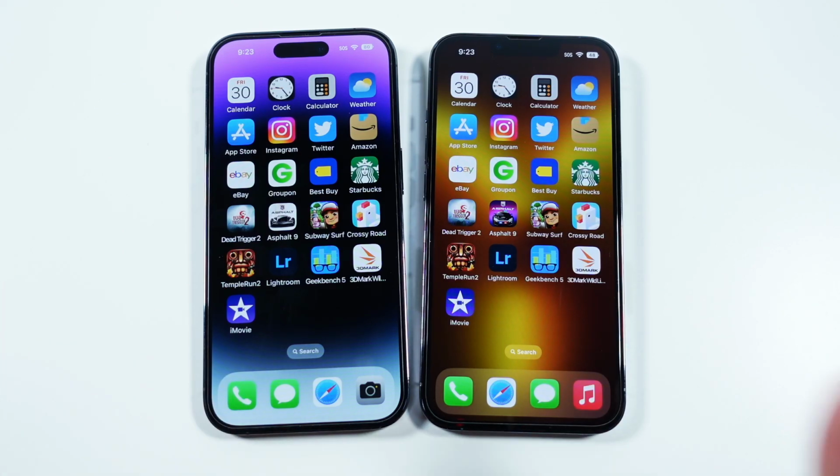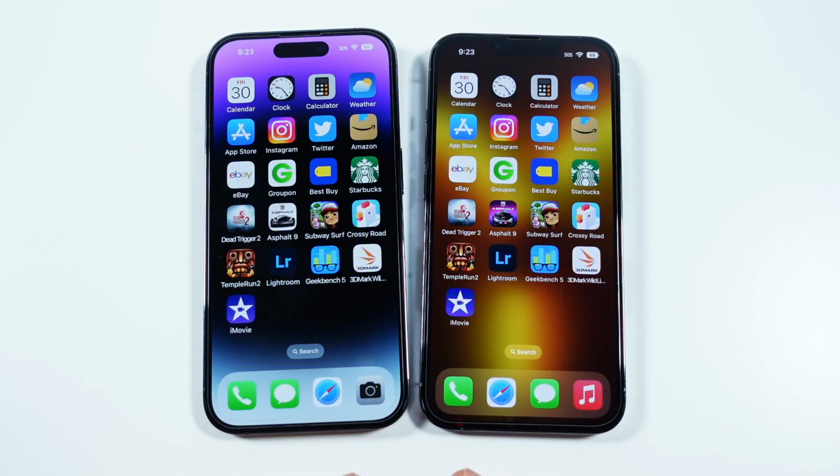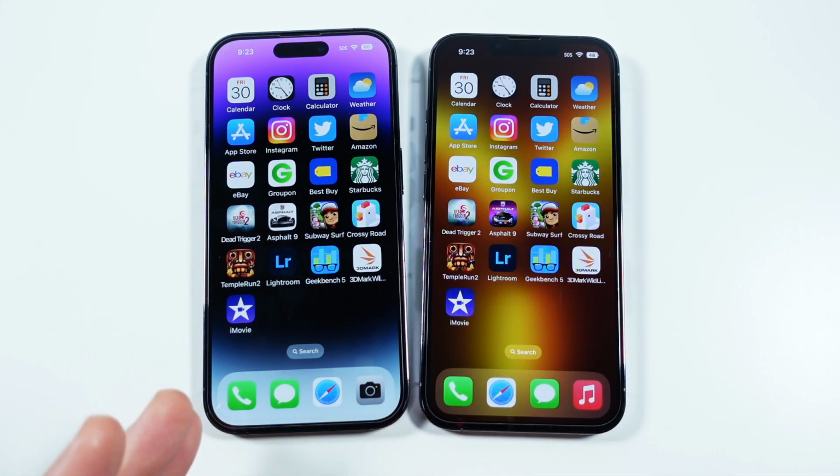So overall, app tests pretty similar. The iMovie render went to the iPhone 13 Pro. Really strange. Maybe we'll have to retest them later. Maybe it's because this phone is brand new still, not really updated for everything just yet. Maybe we'll test them again in the future.